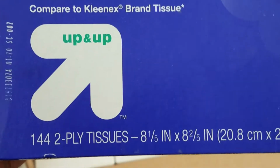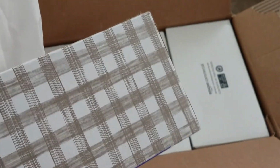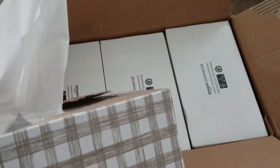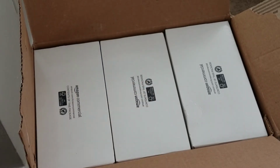And usually these are 144, two-ply in a box, right? And I get 4 boxes for like $5. Yeah. So I'm basically paying about $1.25, $1.30-ish per box or something like that, after it's all said and done.